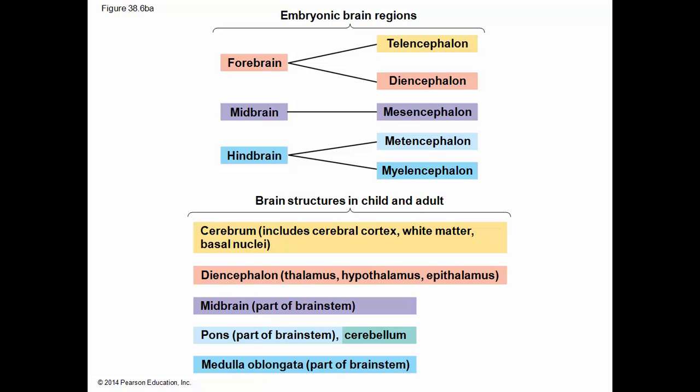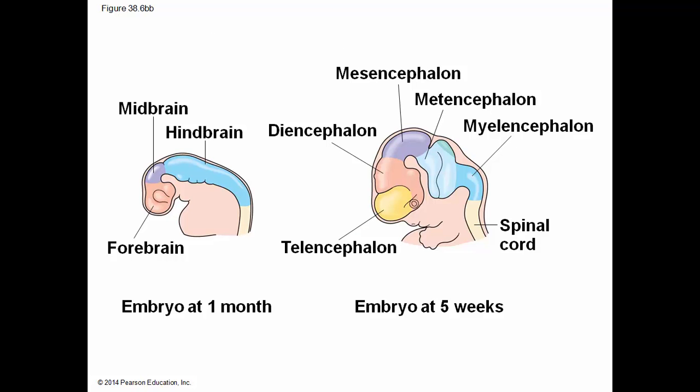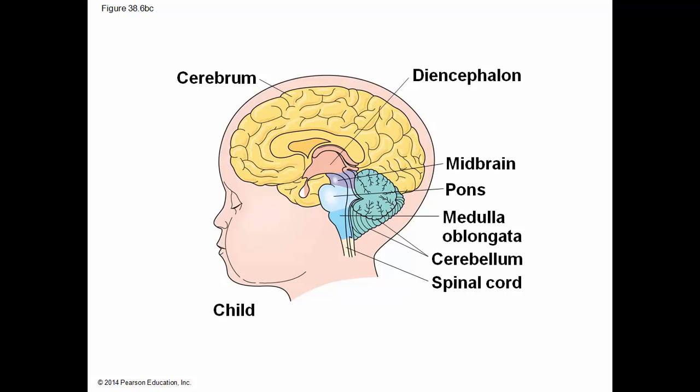Okay, here's just a breakdown of that. Here's the forebrain, the midbrain, and the hindbrain. They develop into the telencephalon, the diencephalon, the mesencephalon. Okay, and those develop into the different regions of the brain.